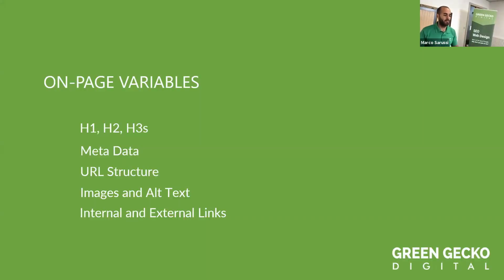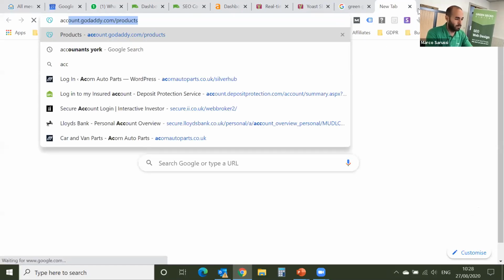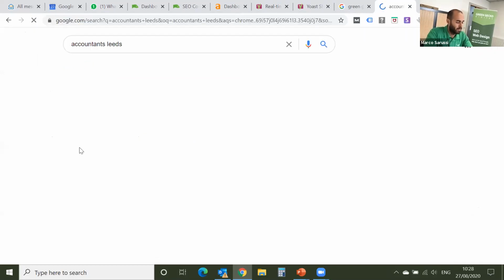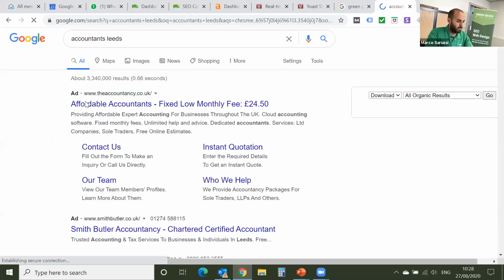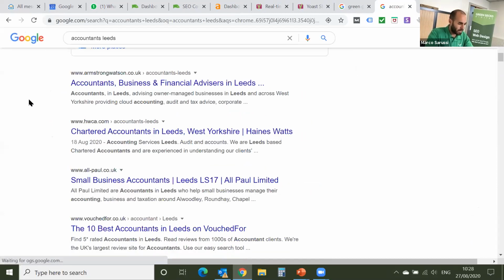Now we're talking about metadata. And there's a few variables within metadata that are really important. I'm going to illustrate this point by going to Google, and I'm going to type in a random keyword, and I'm going to show you what the metadata actually is. So I'm going to type in accountants leads. Now I'm going to skip the ads because we don't get a good understanding of the metadata in these ads. And I'm going to scroll down here to the organic results.